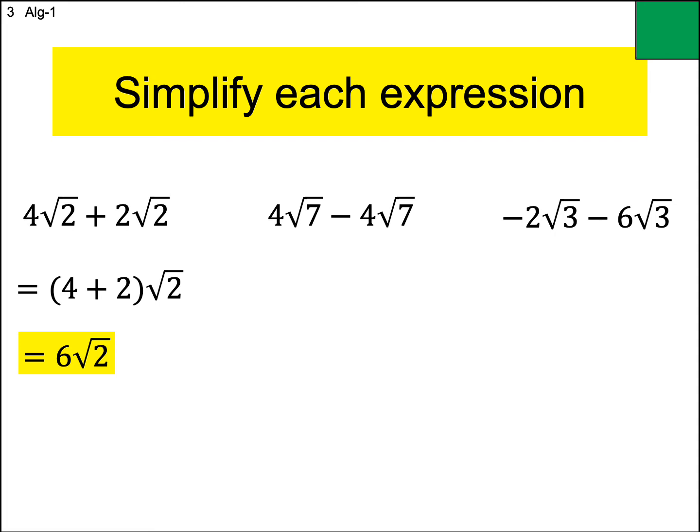So let's see, 4 root 7 minus, so we have like radicals, square root of 7. So it would be 4 minus 4. Well, that's 0. Well, remember, this would say 0 times square root of 7, and then anything times 0 is 0. So we get the answer 0 there. How many people got that one? The last one, let's see, what do we got?